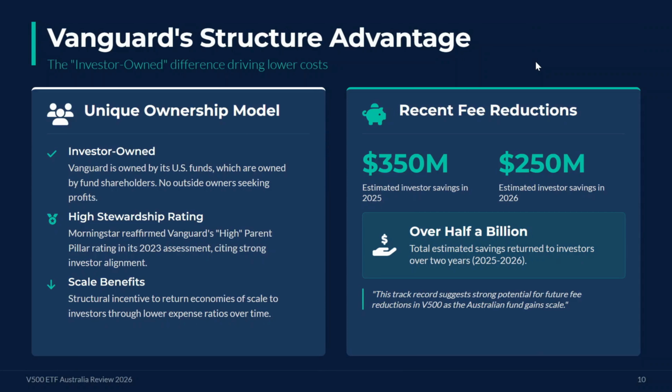Vanguard's structural advantage. Now let's talk about something beyond the numbers. Vanguard is not like other fund managers. It operates on a unique client-owned structure. The company is owned by its funds, which are owned by its investors. This isn't just marketing fluff. It has real implications. This structure means Vanguard's interests are aligned with yours.